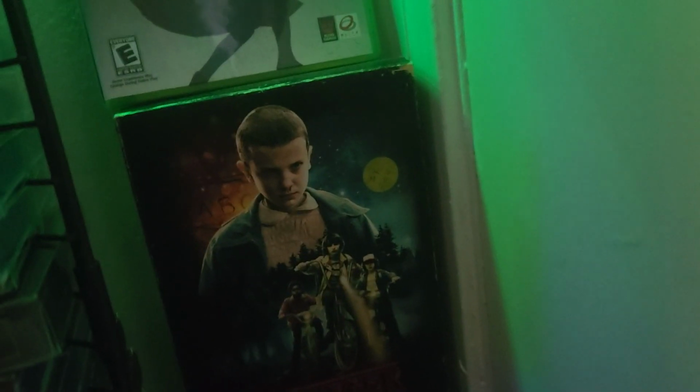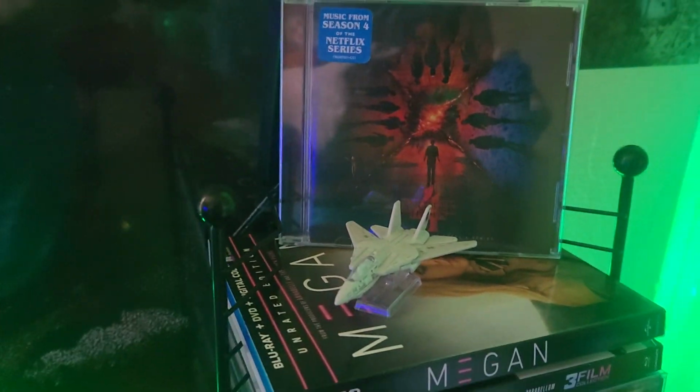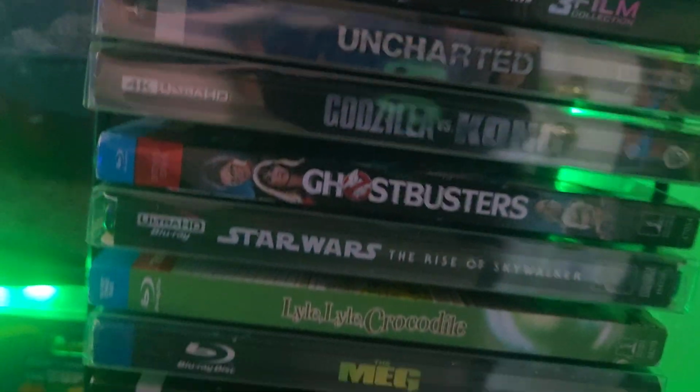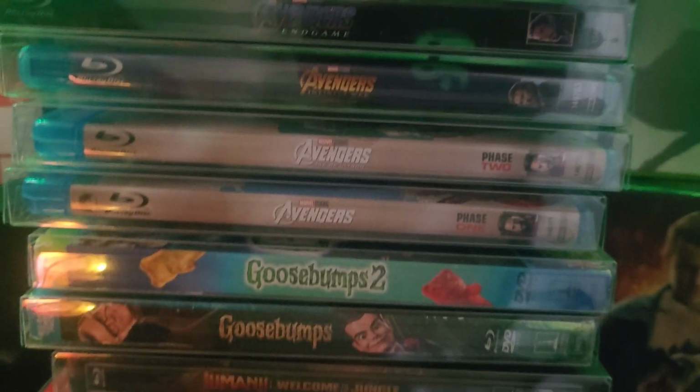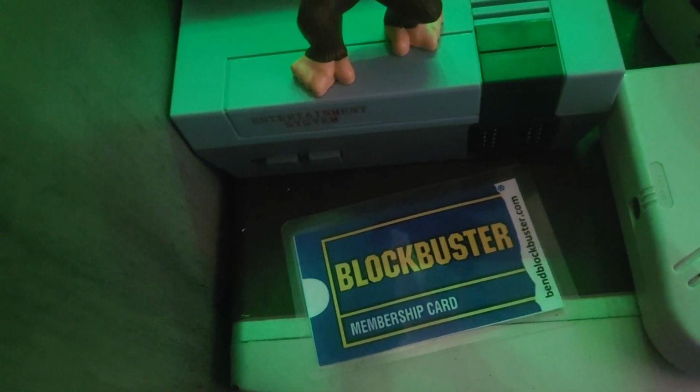a bunch of VHSs, and then the Stranger Things is a DVD, Sneak King for the Xbox 360, I have a bunch of movies, CD, Top Gun, Maverick, Hot Wheel, go down the line. Alrighty, and then we got Toy Story VHS, mini calendar, Super Mario Bros. Van, VHS Lite, Mickey Mouse, Game Boy Cup, Game Boy, Game Boy Game, Blockbuster membership card, Donkey Kong, NES controller, NES, NES, Stress Ball, I don't know if I said Mickey Funko Pop, but if I didn't, Mickey Funko Pop.